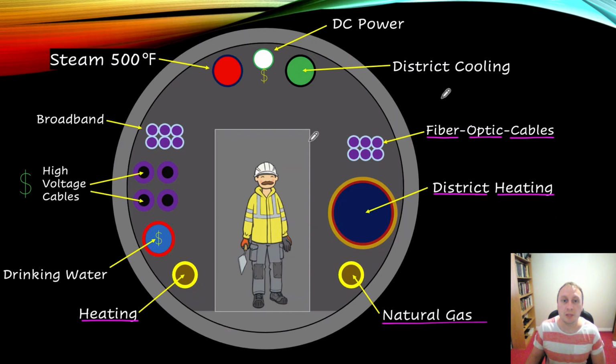So we have our DC power. District cooling, obviously certain parts of the USA and Southern Europe will benefit greatly from district cooling. So think places like Florida, Arizona, Texas, California. Obviously, if you can centralize the cooling of a town or a city, people are going to be willing to pay money for that if they can do away with the air conditioners, or at least have them turned off for most of the year.